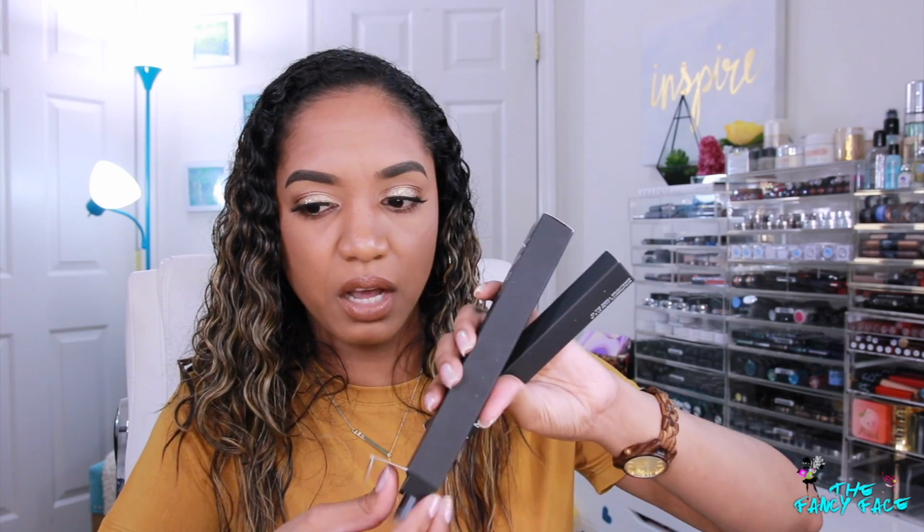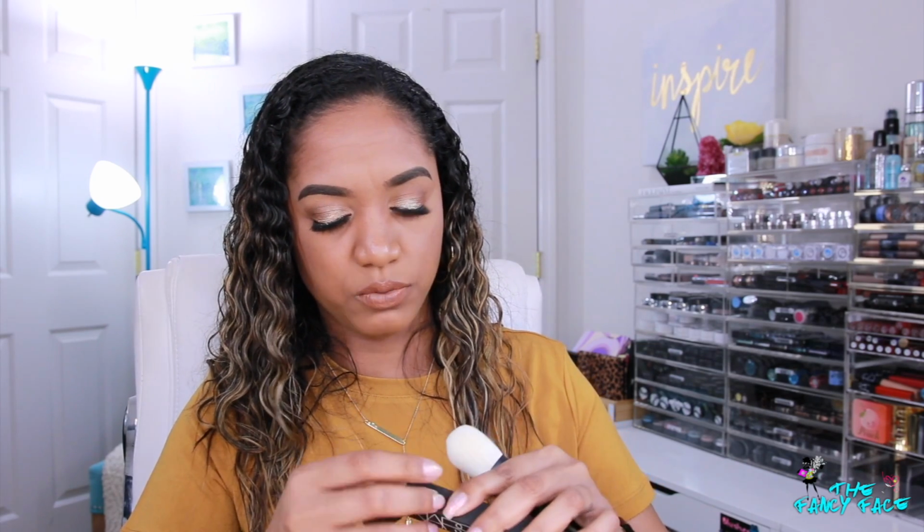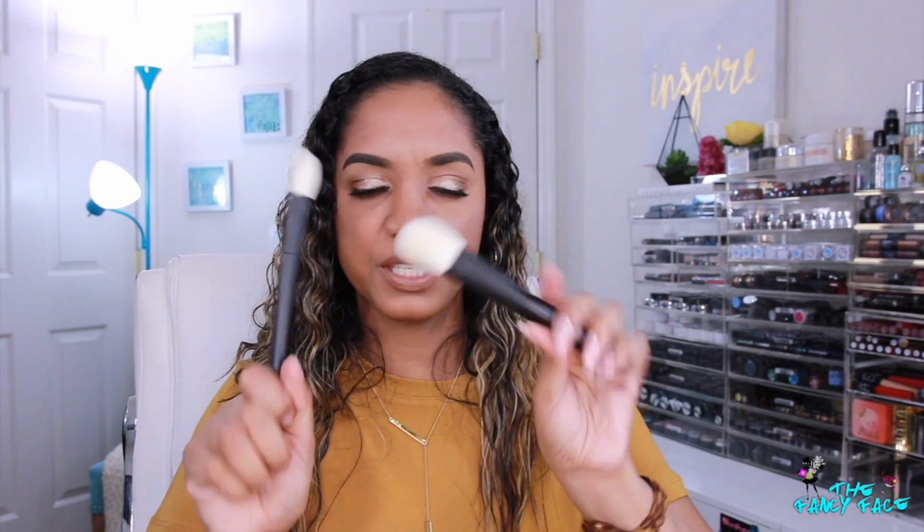Now, keeping with Nars, I did get 2 of their face brushes. They released a new line of brushes, which are really expensive. And I was like, what the hell? Because, again, I am fussy. I got 2 of them. I didn't get the most expensive ones because, no, I'm good. Big face brushes, I don't really use that much. So I got more of a blush and highlighter size.